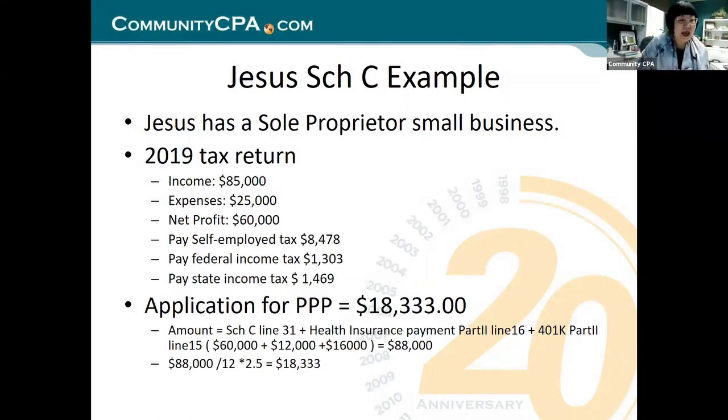And so the tax return was done, and he has to pay self-employment tax of $8,478. He has to pay federal income tax of $1,303, and he has to pay Iowa state taxes. I calculated Iowa and didn't use Minnesota, and that's $1,469. But whichever state he is in, he will pay that state tax. So we knew how Jesus is doing.